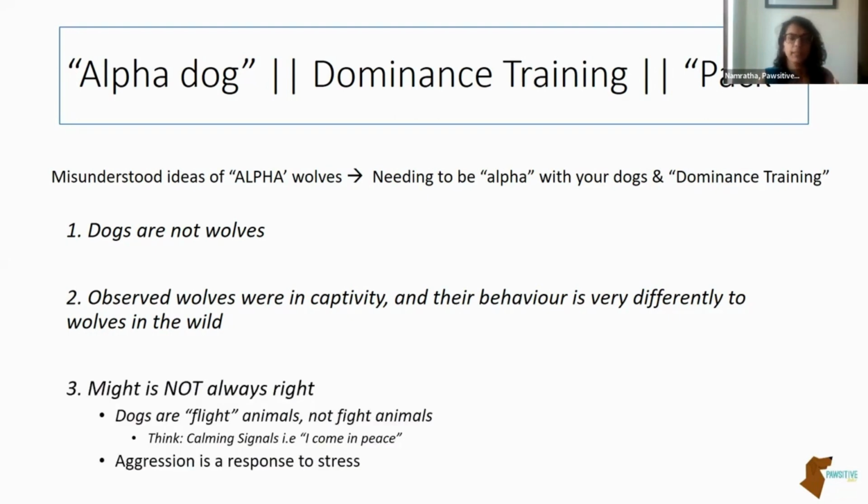And finally, aggression is not the way you become top dog or alpha, if you want to think that way. One, what we have learned so far is dogs are flight animals. They would have all these peaceable forms of communication. They would choose to run away rather than fight. And second, if you fight, you are likely to get hurt, and in the wild, it makes no sense. It has no ecological contribution to your survival to fight for anything, right? And finally, we know aggression is a response to stress.